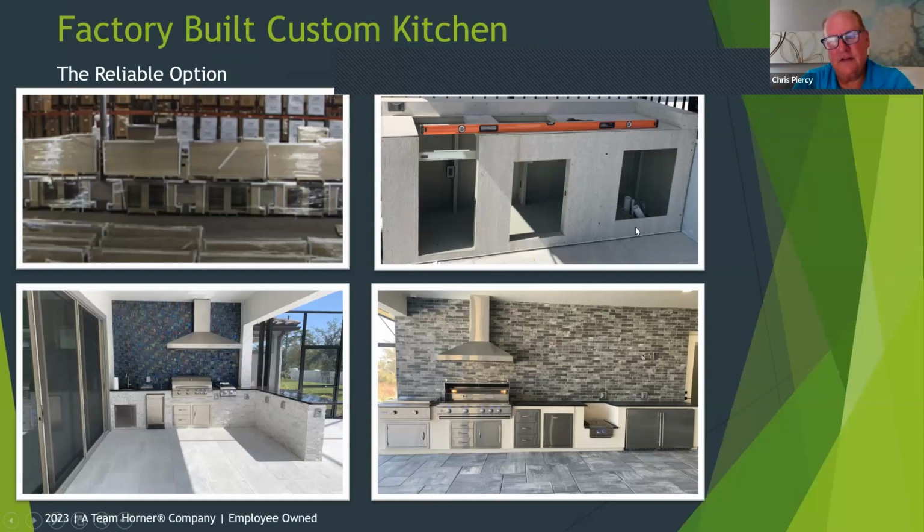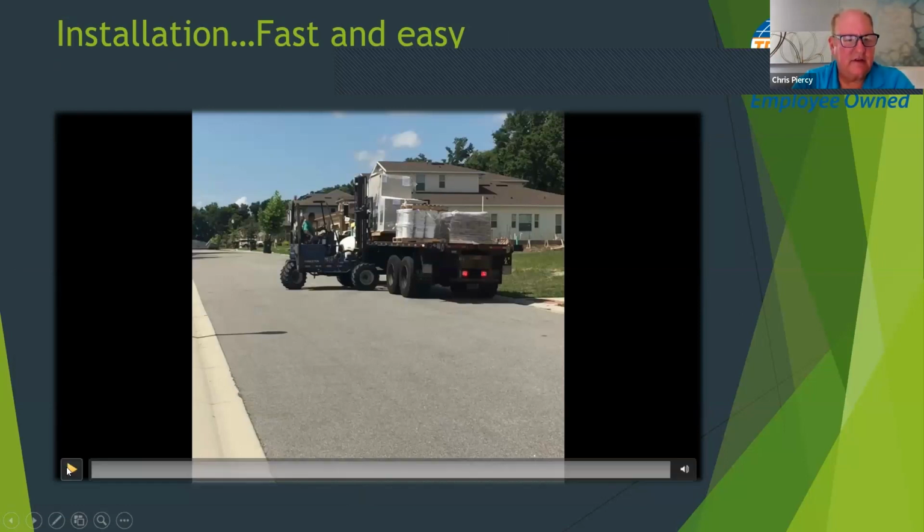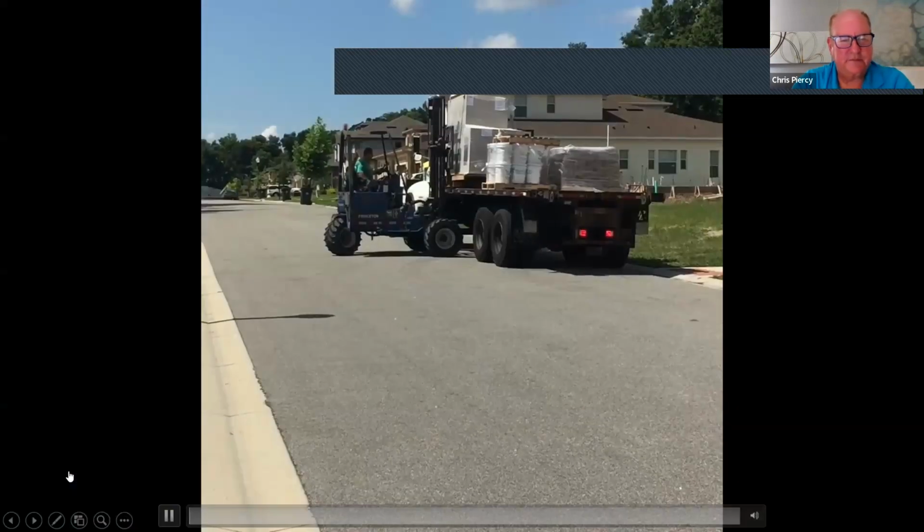This particular unit is an unfinished or ready to finish unit because this particular client was planning on adding stone veneer and a solid piece of granite. So this cabinet is sent from the factory ready to accept whatever finishes you want. Let me just show you this video. This shows you how quick and easy the installation process is. Roll the tape.